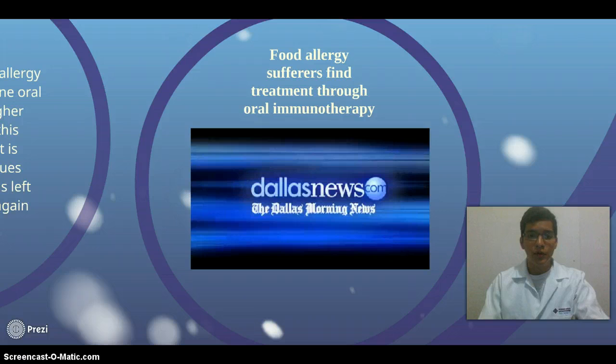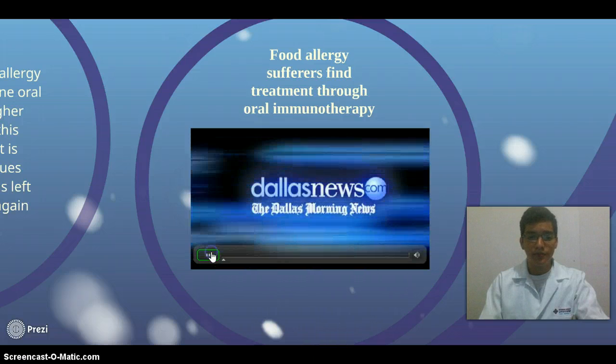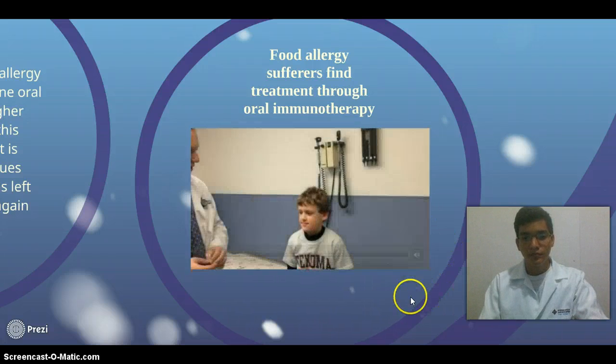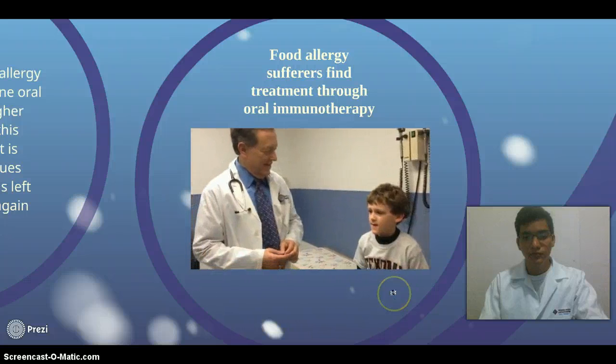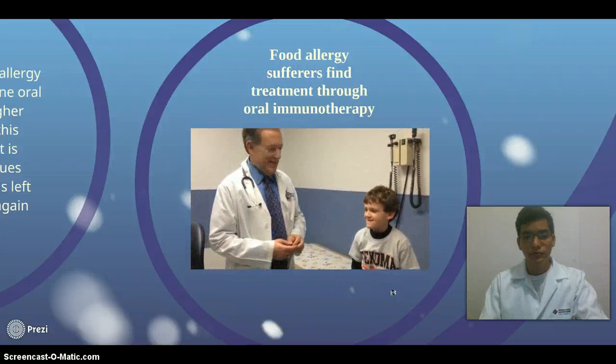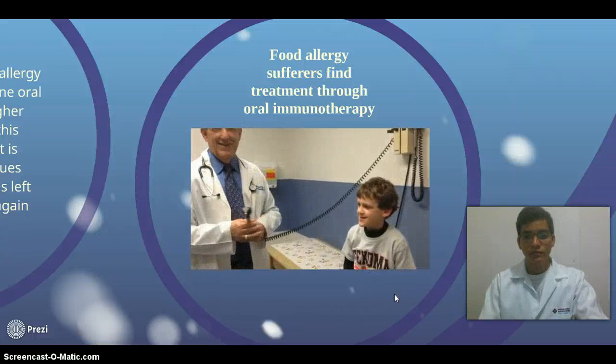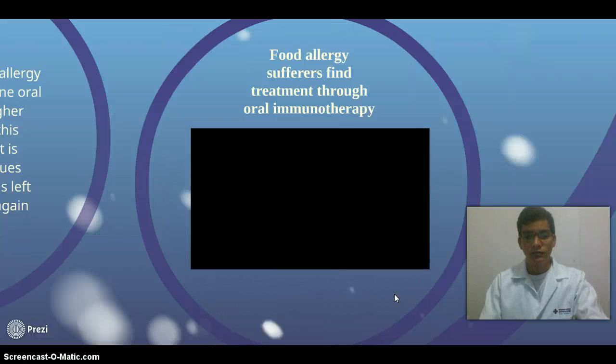Food allergen treatment through oral immunotherapy. What food are you doing now? Cashew. And what food have you already finished? Peanut. Do you like peanuts?